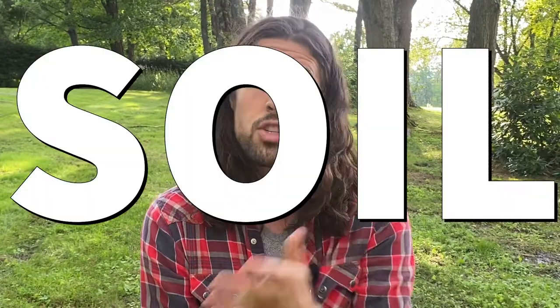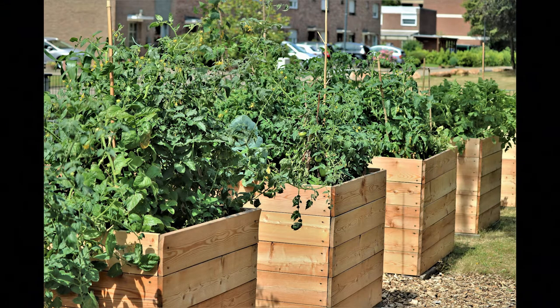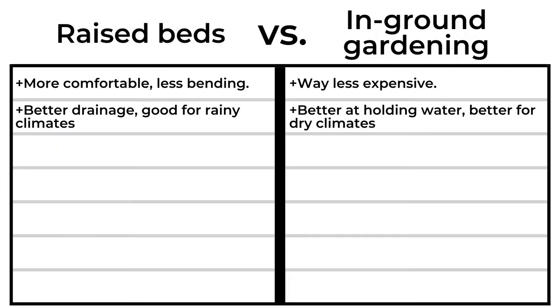Okay, let's get into soil. The soil in raised beds, because it's higher off the ground, heats up faster than an in-ground garden. So if you live in a place that gets cold, a place that has a true winter season, raised beds will allow you to plant earlier in the spring than your neighbors with in-ground gardens.